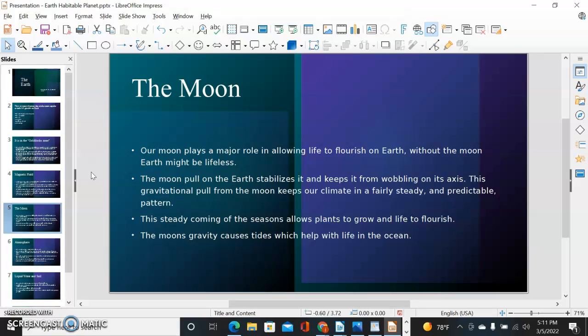The moon's gravity also affects the tides. And this, back in the early days of life on Earth, helped with life forming in the oceans.